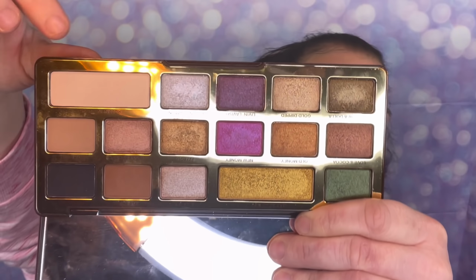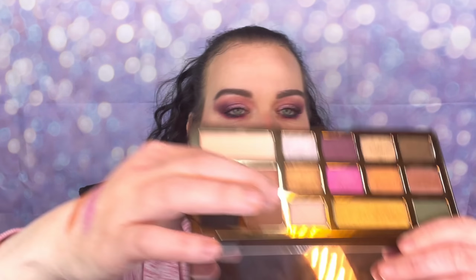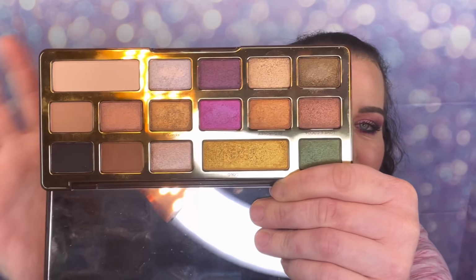So you have your little setting shade to set your eyes. Then you have these 3. This, and this. That's it that you have for your matte. You really don't have a transition color in here. But let me just show you. I mean, look at that.